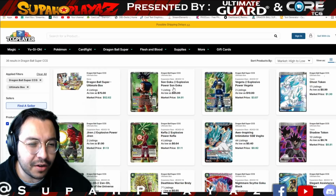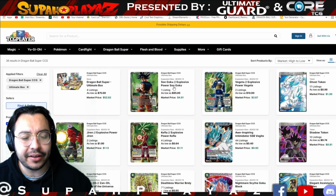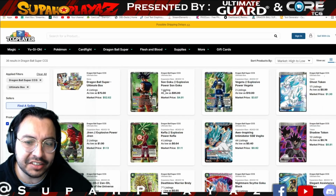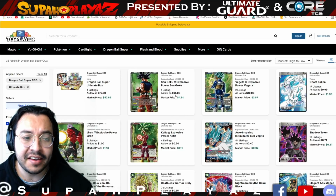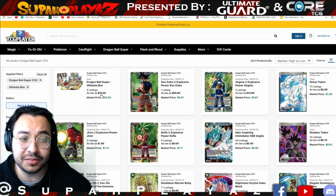Like the leaders, like the Goku explode. Wow, Goku already on its own. You're guaranteed one of each leader, guys. So if you could find this for a cheaper price, this Goku is $95. Just buying the box on its own, you're making your money's worth.